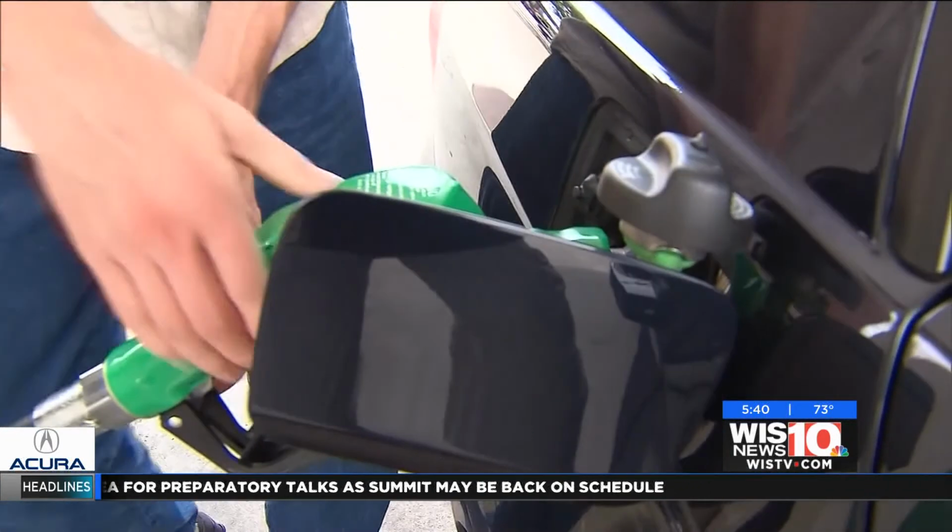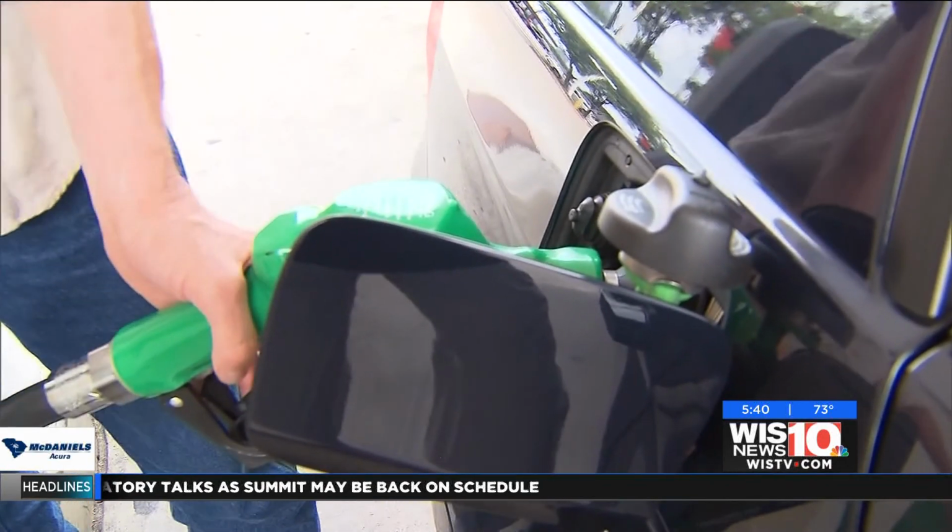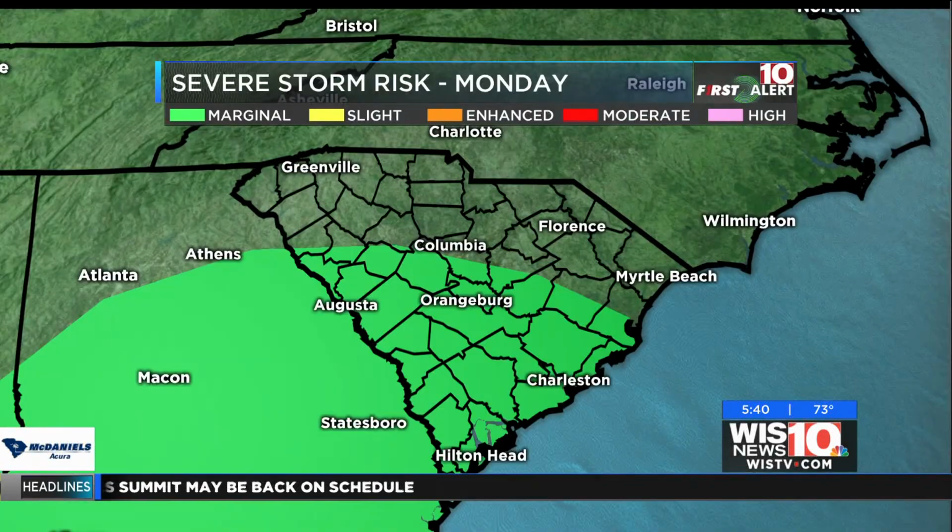Well, it's been a pricey weekend at the pump. My goodness, it sure has. I had to fill up, didn't feel too good. But even more so when you compare it to this time last year. Memorial Day gas prices coming up. That makes it hurt even more. And some things you can't forget before you fire up that grill today.